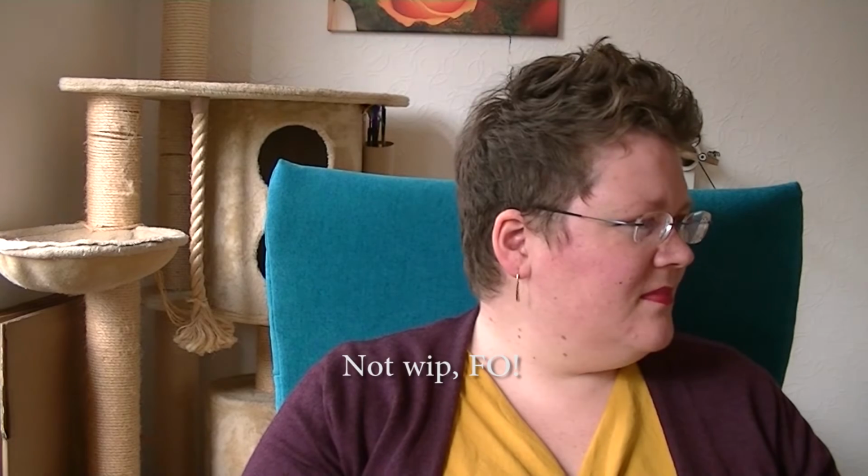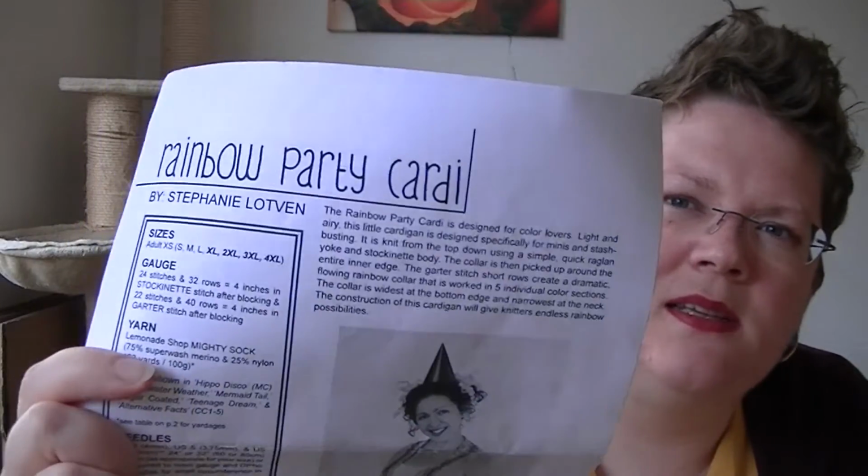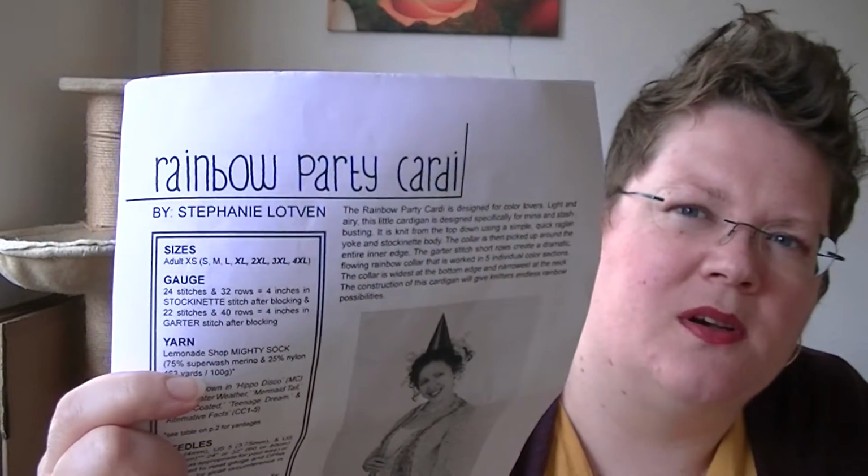I'm not sure, but I have two cardigans on the go, and I will start with this one in my Ish Amsterdam Stephen and Penelope bag. Is my Rainbow Party cardi. It is a rainbow party for sure. I will grab a pattern to show you how it looks finished. The Rainbow Party Cardi looks like this and is by Stephanie Lotven, Rainbow Party Cardi.